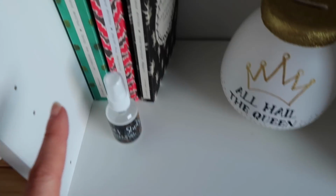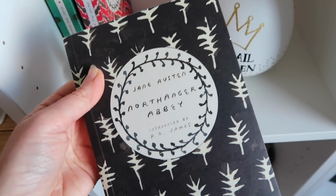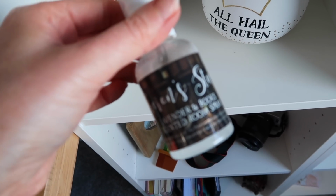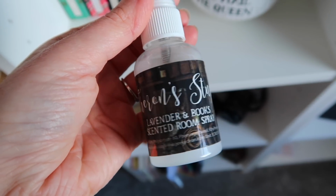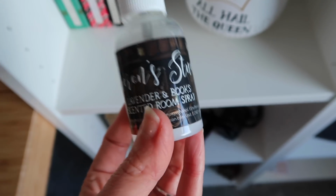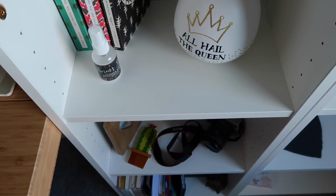That's the goal. So then I've got my 3 Jane Austen books, which are in these vintage classic covers. I need to finish my collection of these because my luck is going to be that they stop selling them and I still haven't got them. Also have the world's best scent. This came in a fairy loot, and this is lavender and book scented room spray, and honest to goodness I don't know what I'm going to do when this runs out, because this is one of the best smells I have ever smelled. It's just gorgeous, and that lives there because I like to give it a little spritz when I'm doing my work.